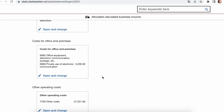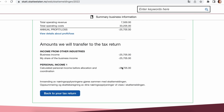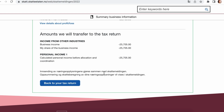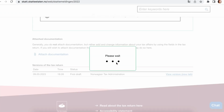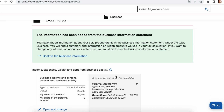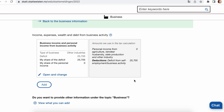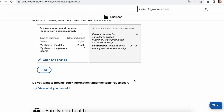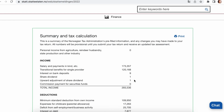All these costs that we filled in bring company income last year to minus 25,705 kroner. And this will be deducted from private income that we had on the previous page. Submit changes and we get in total calculations reduced tax from 10k to 4,600 kroner. The person still needs to pay back, but it's still much better than 10,000 anyway.